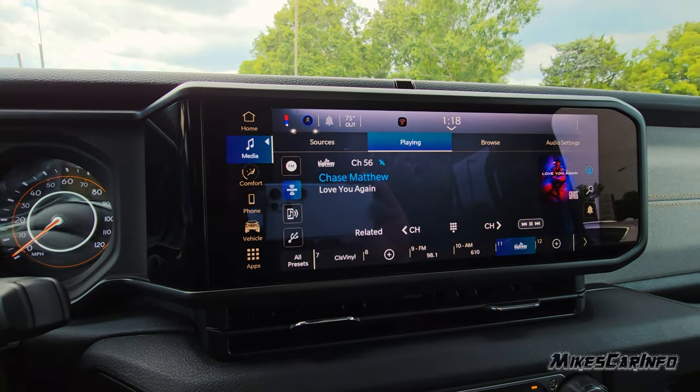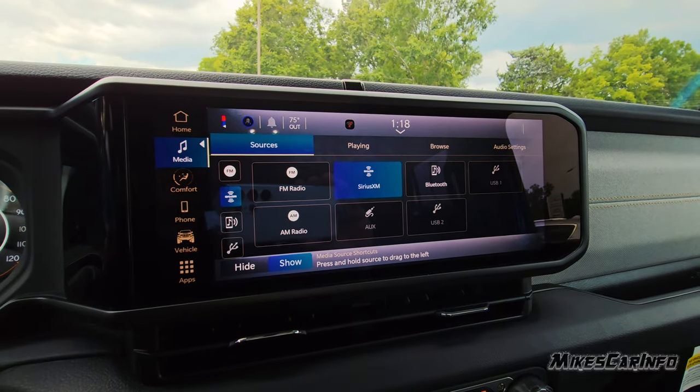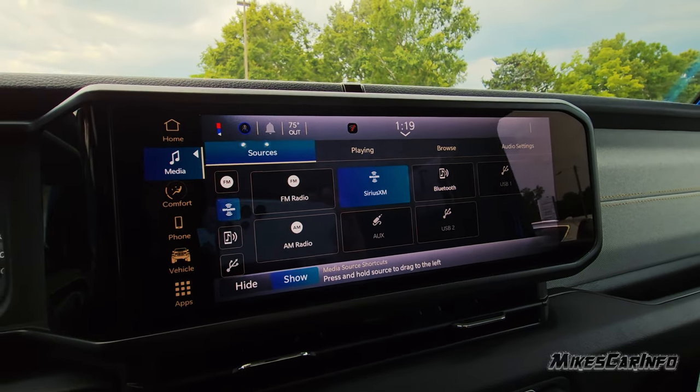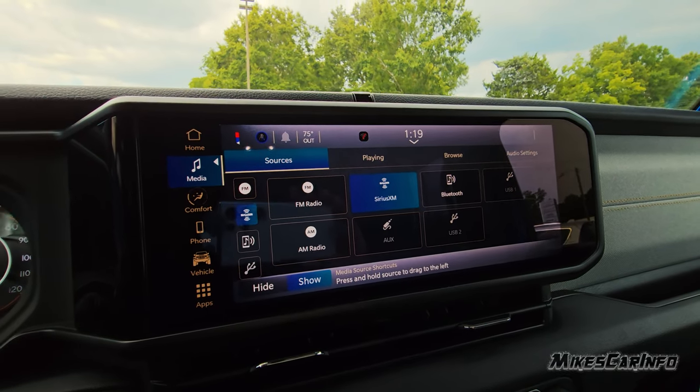The next one is your media screen. So you have different sources: FM, AM, satellite radio, Bluetooth, USB 1, USB 2, and auxiliary input. It also has Apple CarPlay and Android Auto as well as audio sources and just the whole system.